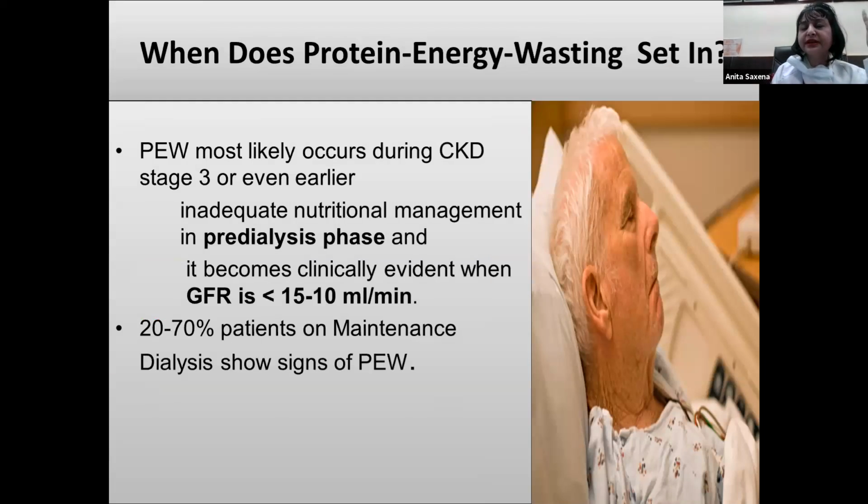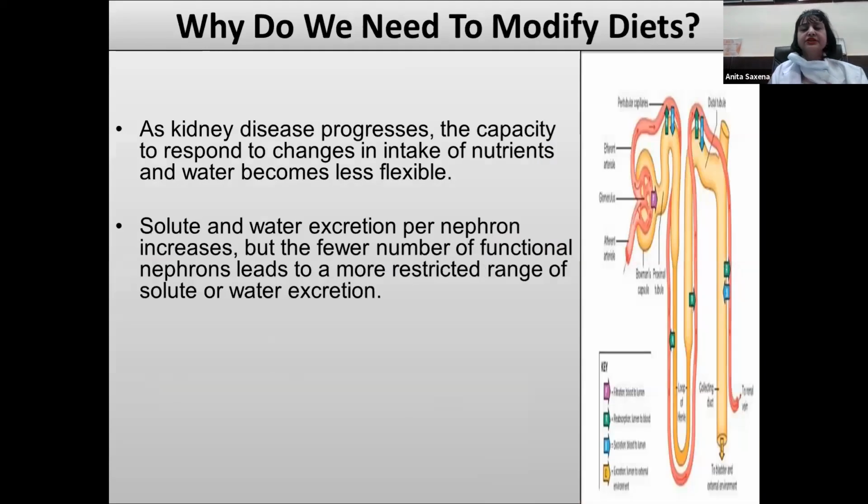Now, when does protein energy wasting set in? Protein energy wasting most likely occurs during CKD stage 3 or even earlier because of inadequate nutritional management in the pre-dialysis phase, and it becomes clinically evident when GFR is less than 15 to 10 ml per minute. And you know that 20 to 70% of patients on maintenance hemodialysis or maintenance dialysis show signs of protein energy wasting.